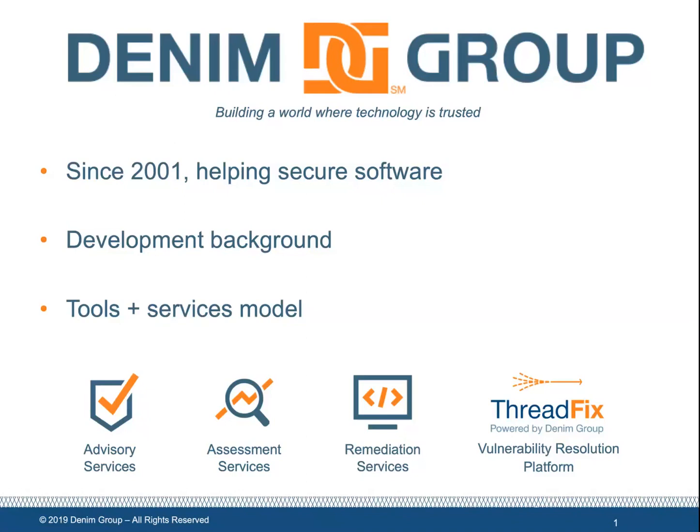And at Denim Group, in addition to our ThreadFix platform, we also provide professional services, advisory services, and managed services, and we'll talk a little bit about how those are delivered via the ThreadFix platform for organizations that want to take advantage of that.